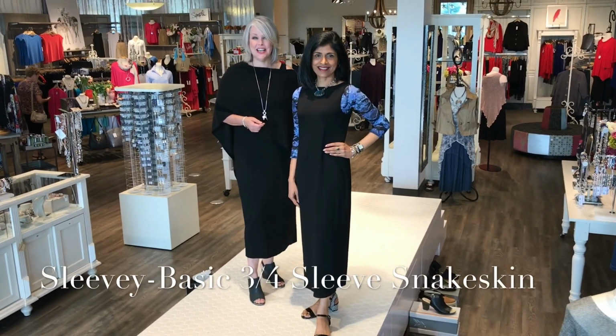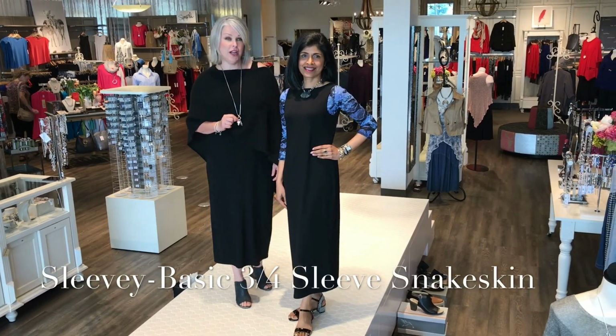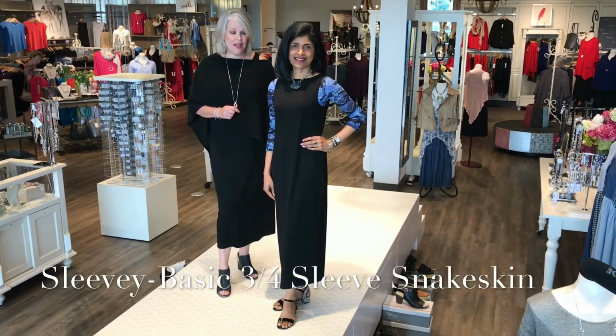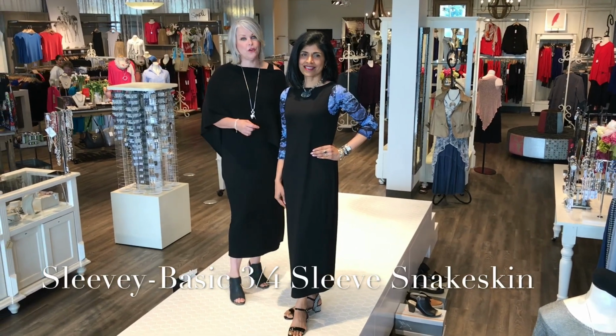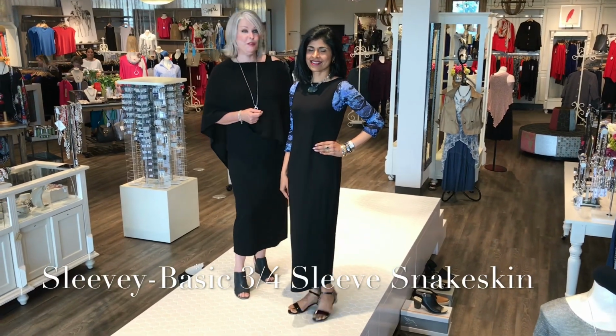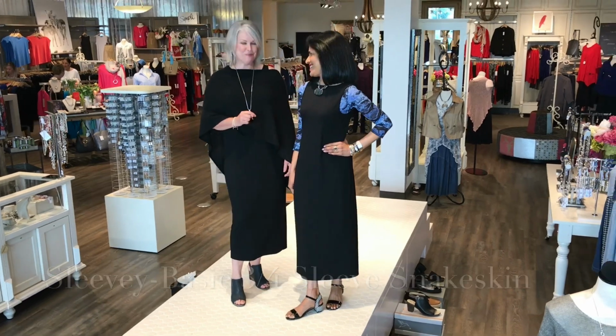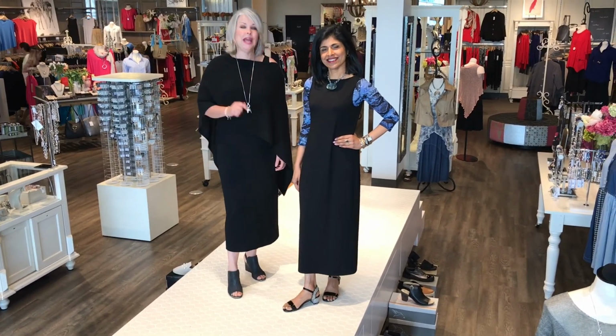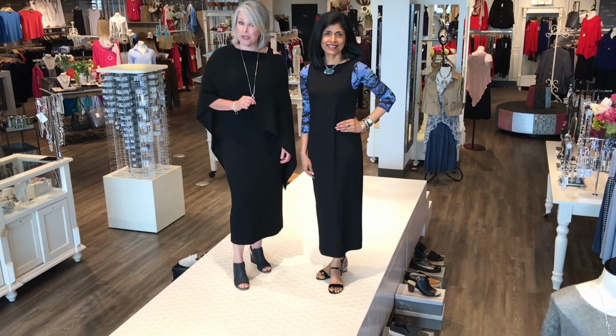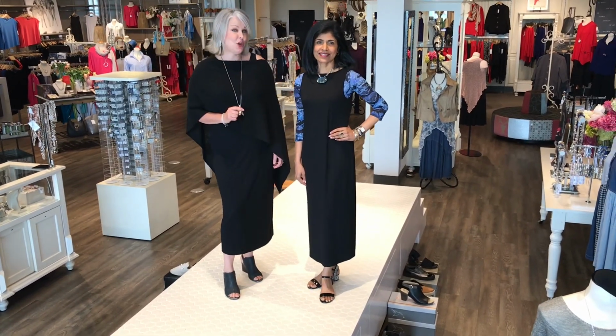Looks fantastic. Sleevy Wonders are available online at shepherdsfashions.com, and they're designed just to conceal the arm. If you're not comfortable showing your arms, Deborah's doing it just to be funky, I think, with this gorgeous blue leopard print and this really funky necklace. But you can get them in sheer black, cream, and they also come in a leopard design as well.